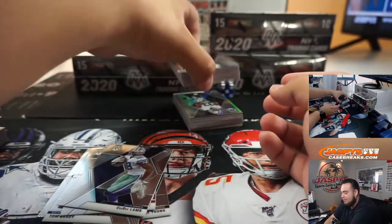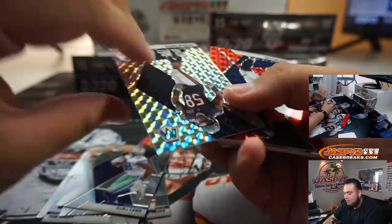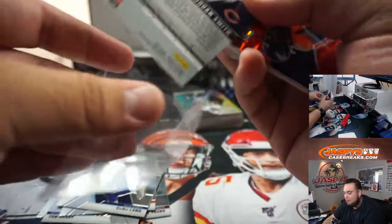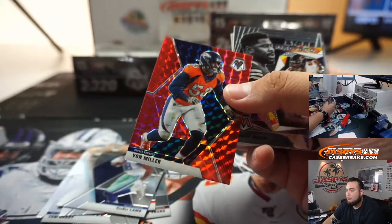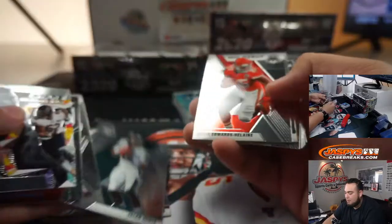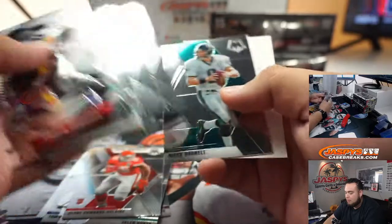And McNabb's only a base card, so there's no autos of his, which would have been cool, but definitely want to collect a rainbow for him. Von Miller. Letter was there. Oh, redemption.